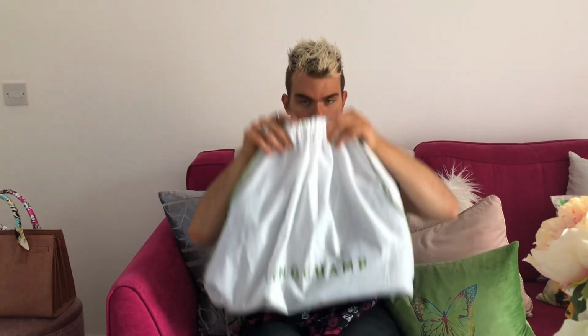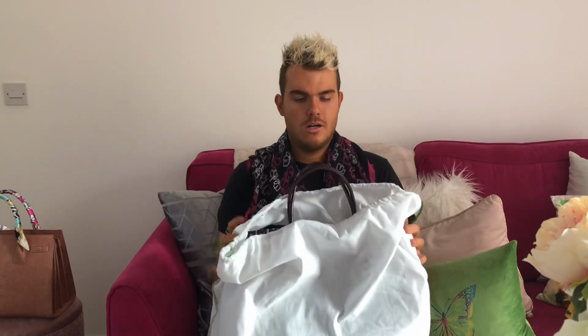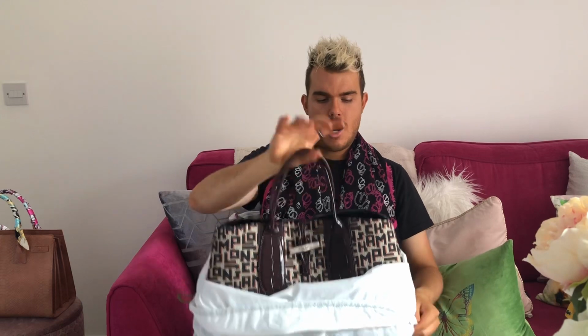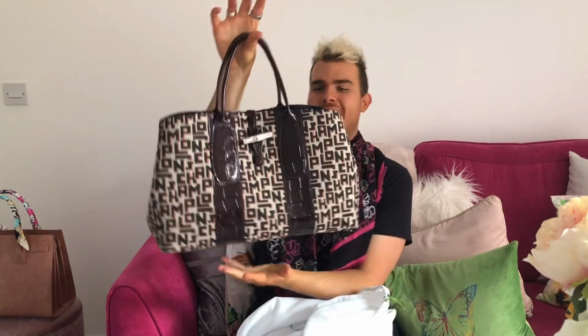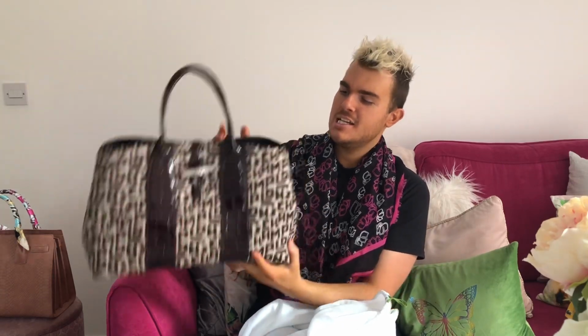So, it comes in this dust bag, very similar to the small leather goods in terms of the dust bags. Handles.